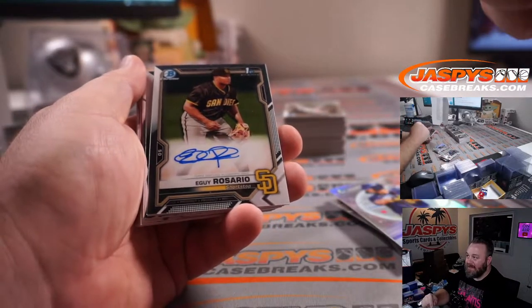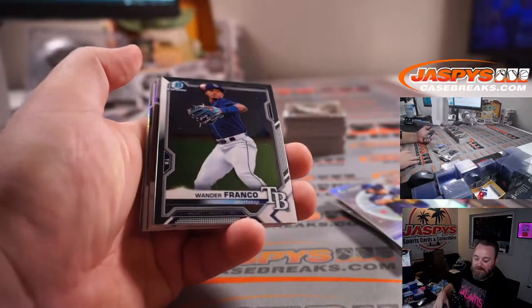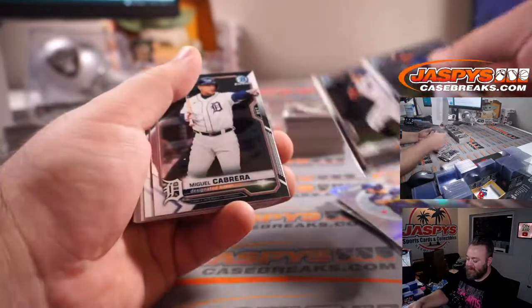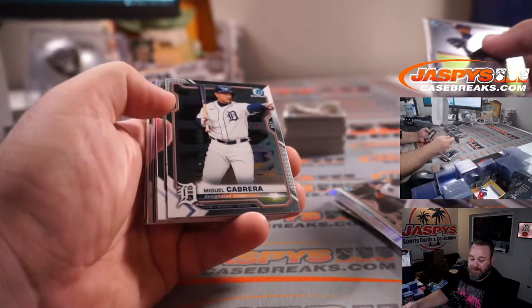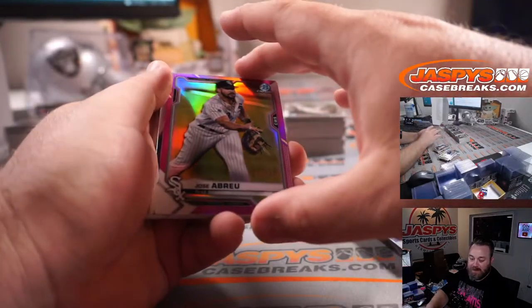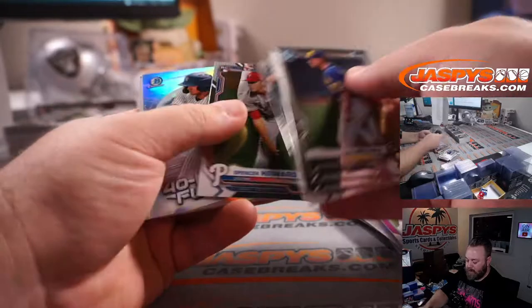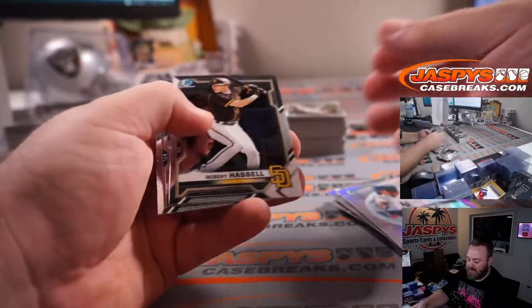It's Eggy Rosario for the Padres, Aaron Farman. Christian Santana for the Tigers, Ike Coppola. Jose Abreu to $299, White Sox, Ryan Dupuy. Jason Dominguez, Yankees, Kevin Miyakawa.